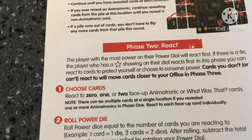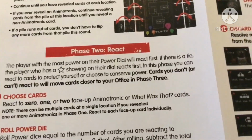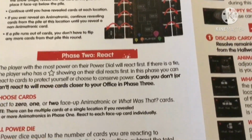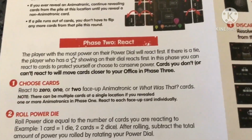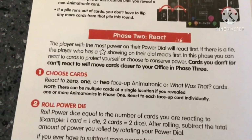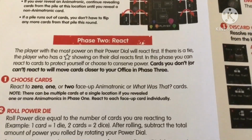So it says, the player with the most power in the power dial will react first. If there's a tie, the player with a star on their dial reacts first. In this phase, you can react to cards to protect yourself or choose to conserve power. Cards you don't or can't react to will move closer to your office in phase 3.